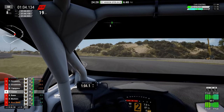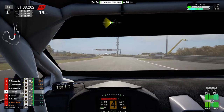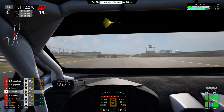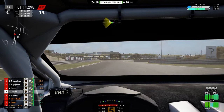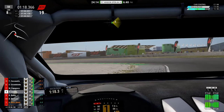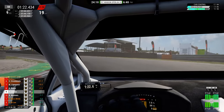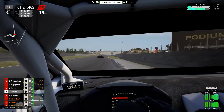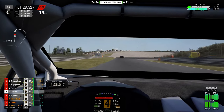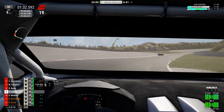Making silly mistakes on brake points. Yeah, here he comes. Maybe I can outbrake him. Clear on the left. No, that's bad. That's a bad idea. Too narrow to do crap like that. It's basically just one racing line.